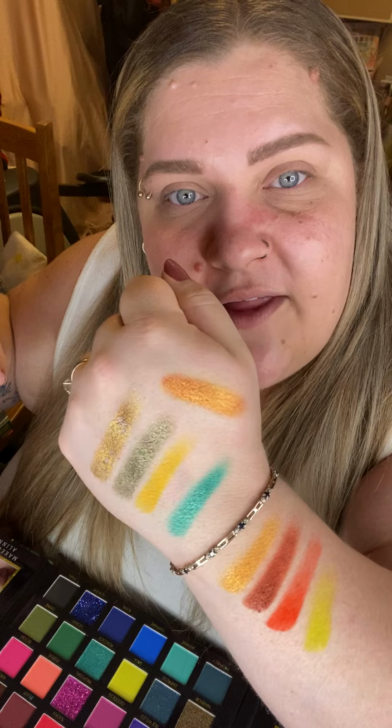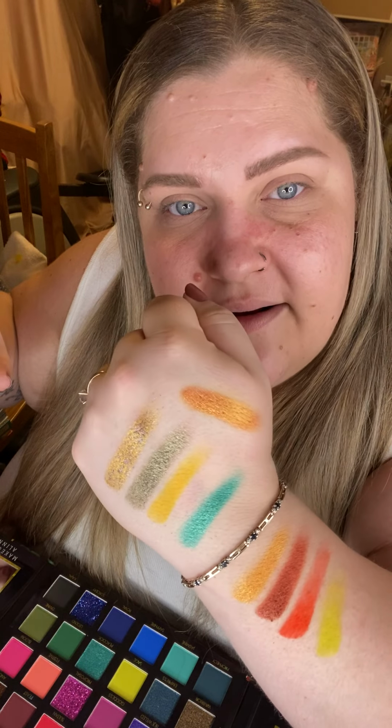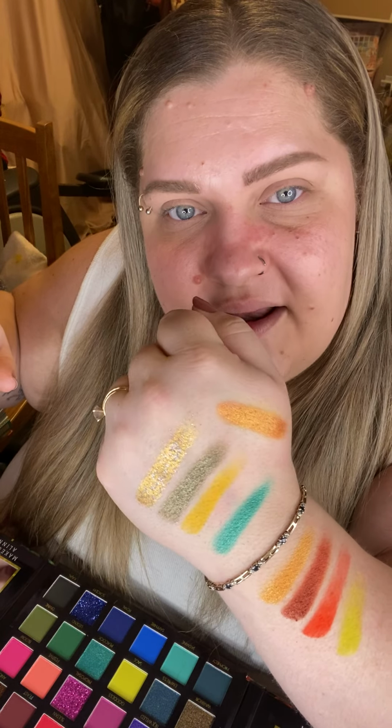That looks like a duochrome. That looks like a copper with a gold flip. Can you guys see that flip in there? How the reflect is more gold than it is copper. That's stunning. Let's do another matte.